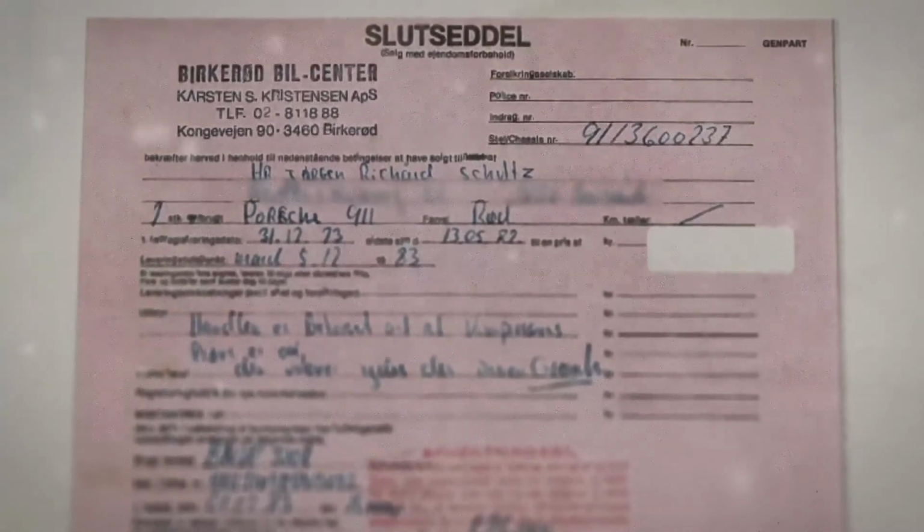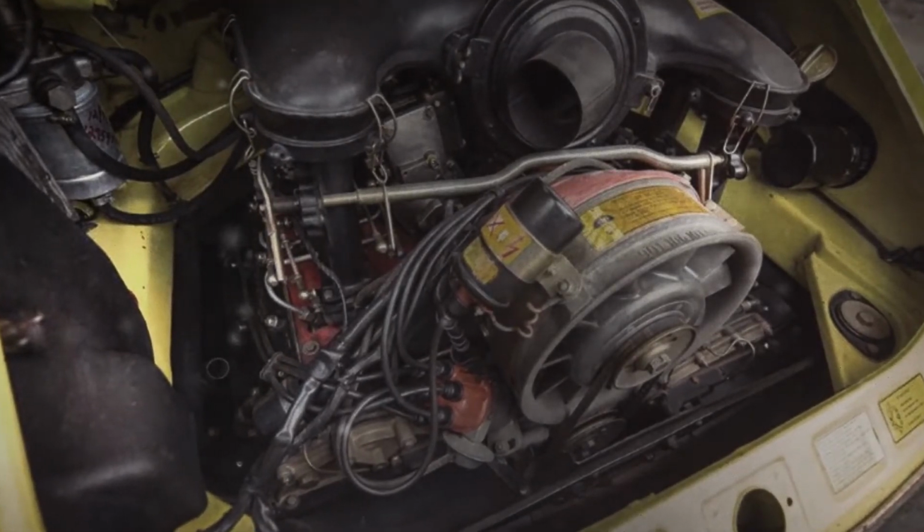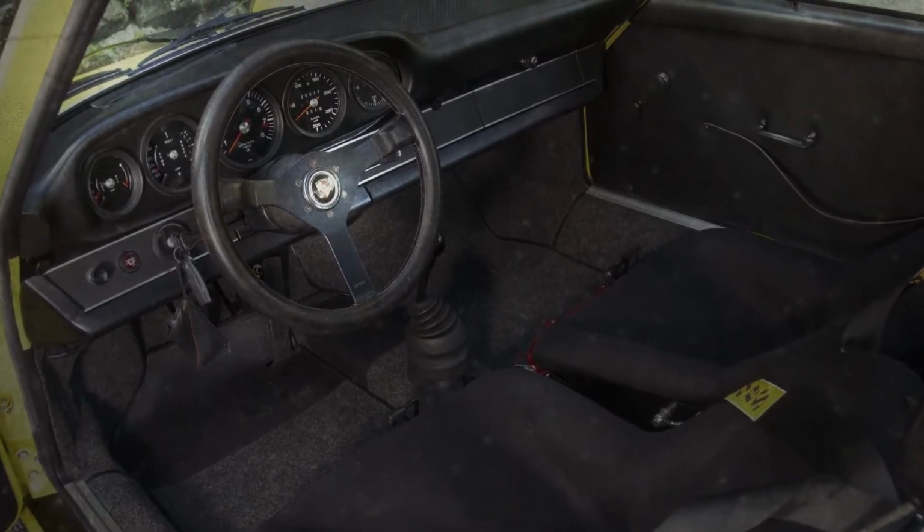4 years later, Jürgen Schulz was standing at a dealership north of Copenhagen looking at the battered Porsche 911 after being tipped off by a friend. With its white body and spoiler, Jürgen loved this 911 and traded his brand new BMW for it. However, both parties were completely unaware of the rarity of this Porsche.